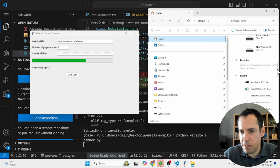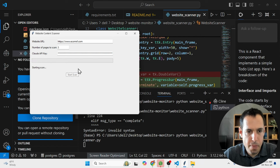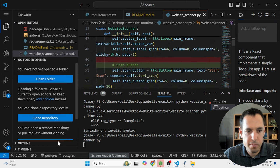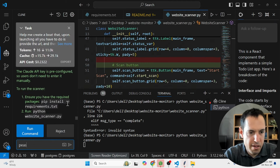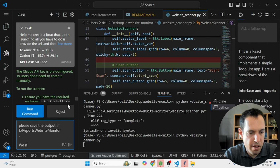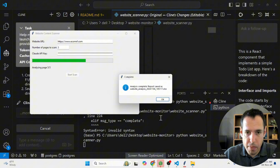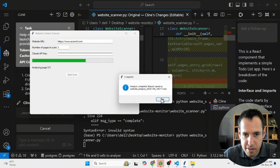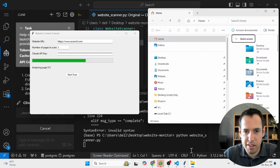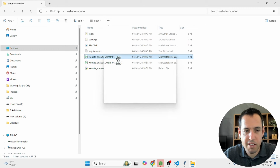Let's see if it's here. Let's adjust the code, please. Save the output in reports, website monitor. We need to create this folder. Website analysis. No idea where it is, but let's see. Desktop, website monitor. There you go. Website analysis. Let's see.